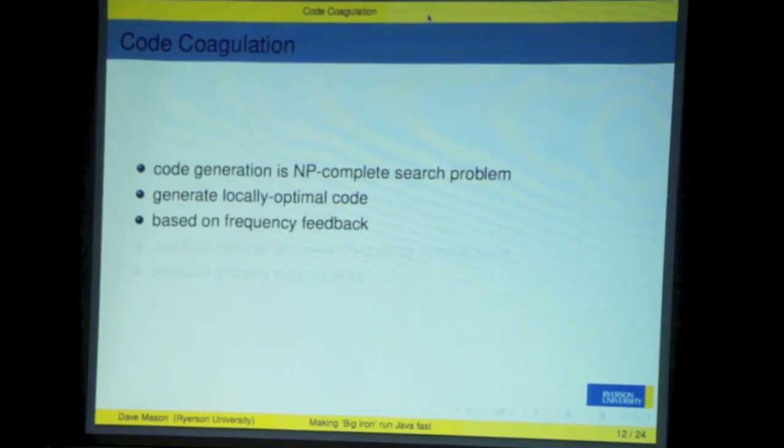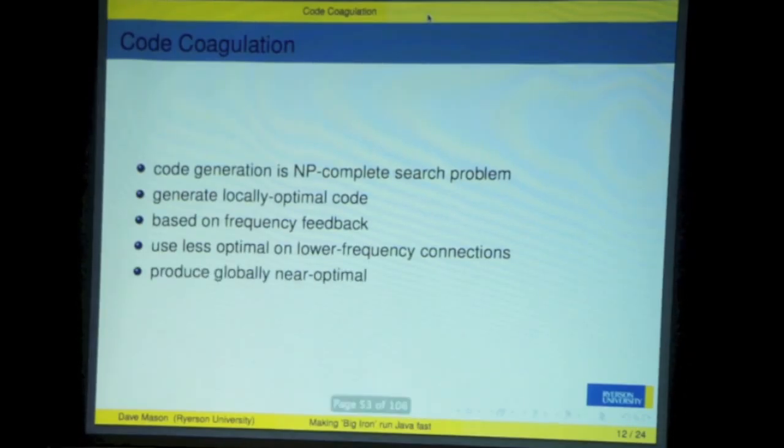And we'll do that based on the frequency feedback. So if we do that in the highest frequency spots, then when we come to lower frequency spots, we'll use less optimal code. So maybe in the high frequency stuff, we'll be able to do stuff entirely in registers. When we get to the lower frequency stuff, we have to store stuff in memory temporarily because there's not enough registers available. So for the high frequency stuff, we'll try and make it as fast as possible, with the trade-off that we're willing to do slower code in the lower frequency places of the code.